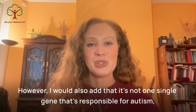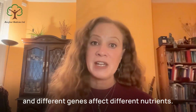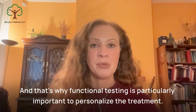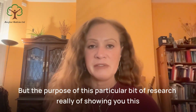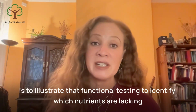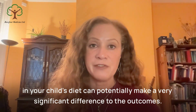However, I would also add that it's not one single gene that's responsible for autism, and different genes affect different nutrients. And that's why functional testing is particularly important to personalize the treatment. But the purpose of this particular bit of research, really, of showing you this, is to illustrate that functional testing to identify which nutrients are lacking in your child's diet can potentially make a very significant difference to the outcomes.